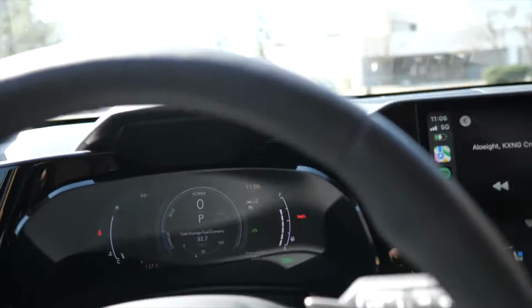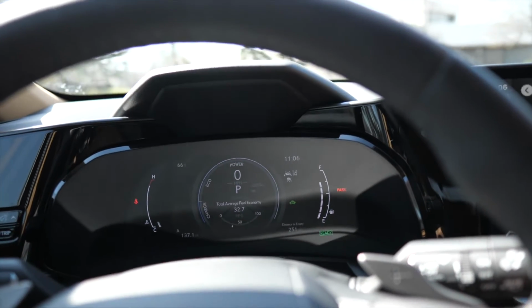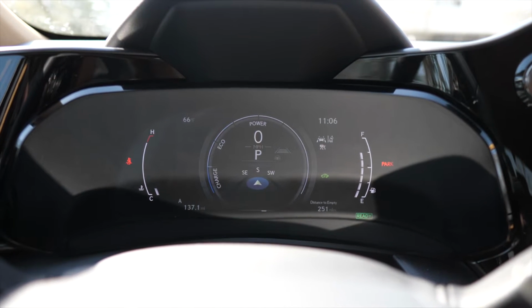You have to press this mode button. The stock setting is going to be cruise control. You press it again, it's going to be for the display settings and your head-up position. So I can cycle through, and my cluster is going to go through different information on there.